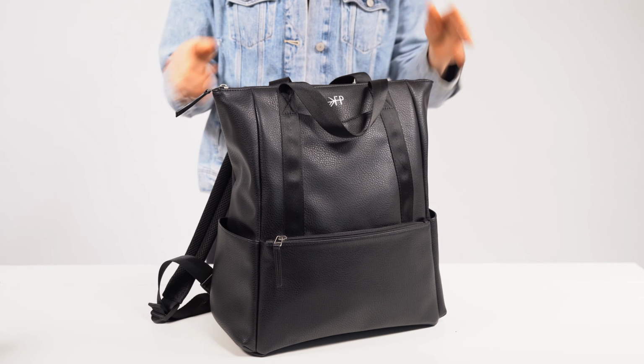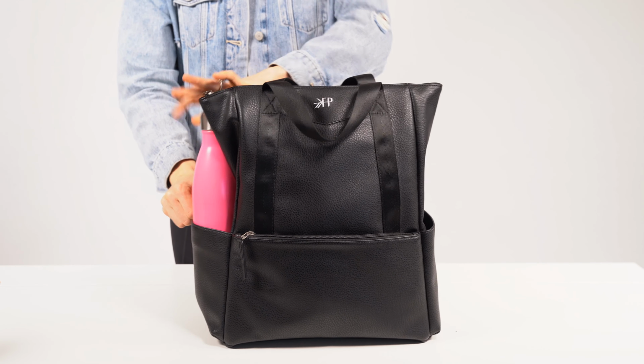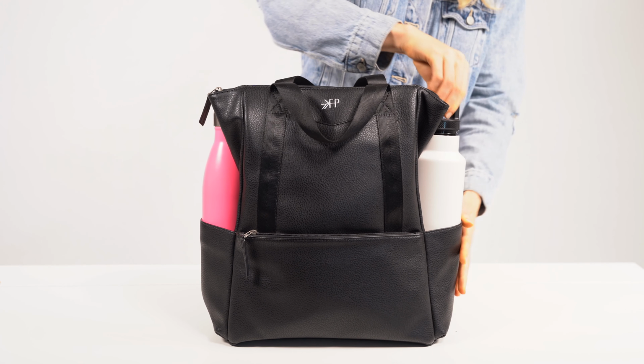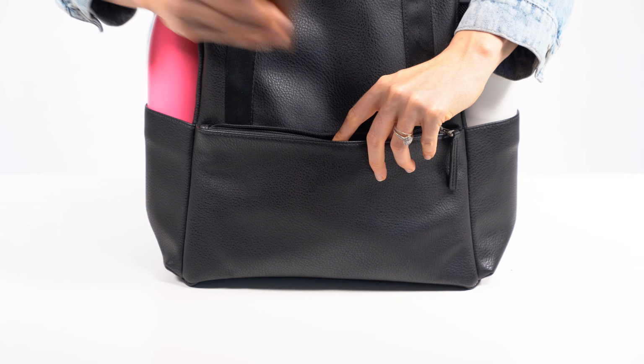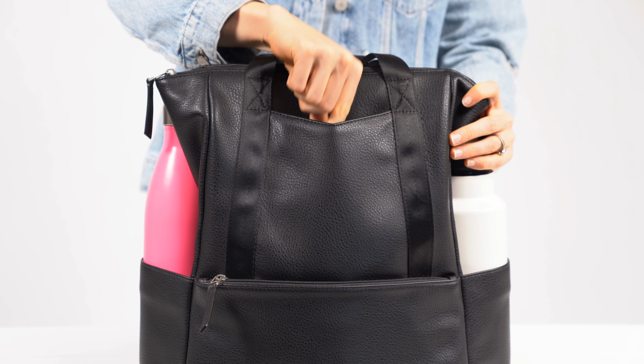The transport backpack has 11 total pockets, two slip pockets on the sides, which can fit up to a 32-ounce tumbler. There's also a wide zippered pocket in front, which is perfect to hold your keys and wallet, and an easy access phone pocket near the top.